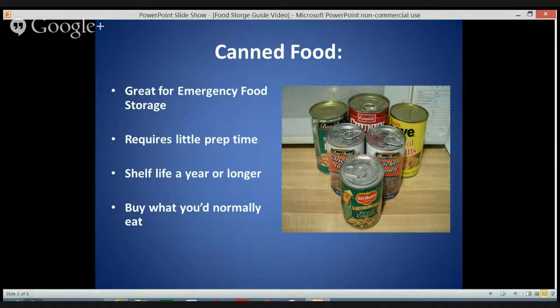There's nothing worse than coming to the end of your 1 year of food storage and having several cans that you're just going to have to get rid of. It's just a terrible waste of money. So what you want to do is rotate the cans out. If you normally eat canned corn, then buy canned corn. And whenever you buy a new item, use the older item first and replace it with the new item. That way you can rotate your food out and it'll never really expire.